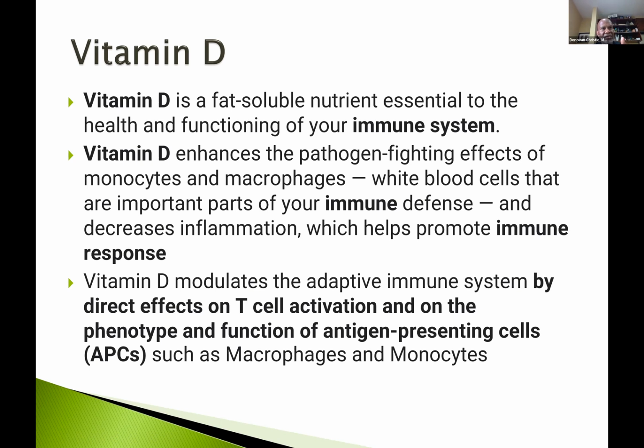You got to get your level up to not 30 that they recommend, but 60, 70, 80, 90. Try to keep it under 100, but between 60 and 100 is where the vitamin D efficacy or effectiveness has been shown. All right, so people, we're not getting out, we're not getting the sunlight.